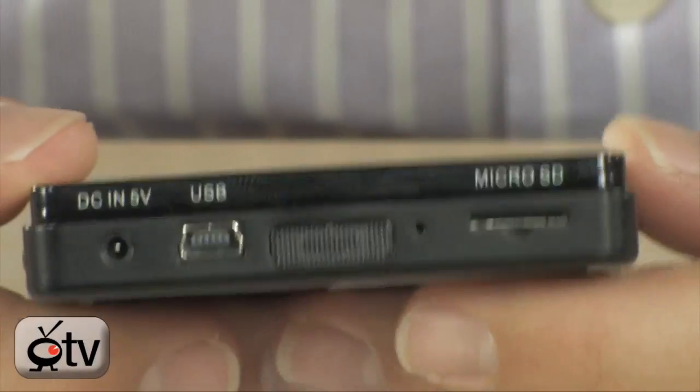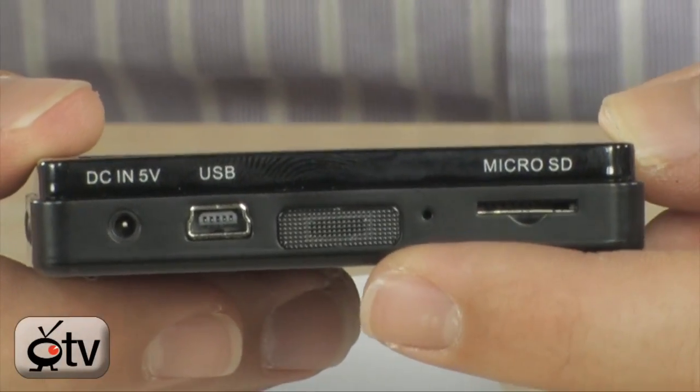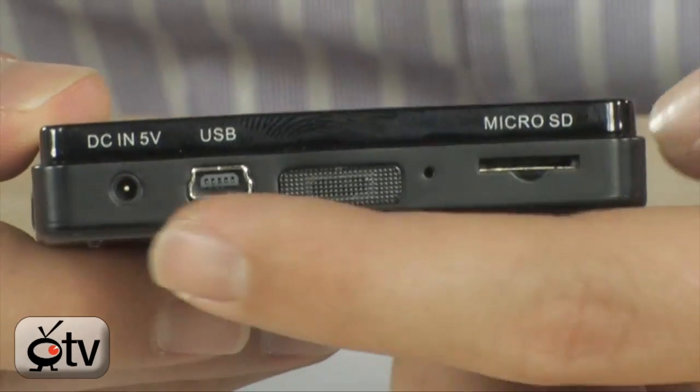And then finally, over here on this side, this is your second speaker. Again, it's kind of cool. It's got stereo speakers for being so small. It has 2 speakers. You have your power in right there.